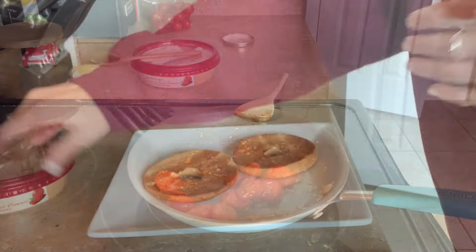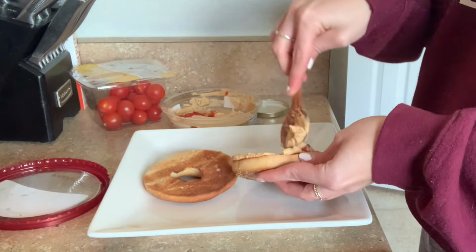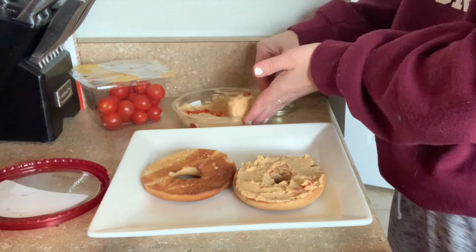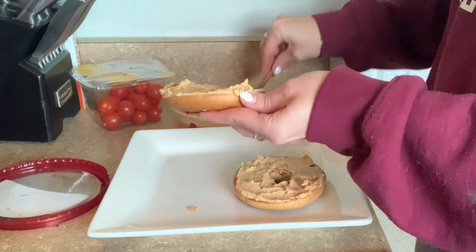And then once my bagel is toasted, I top it with the hummus. By the way, sun-dried tomato hummus, 10 out of 10. Would recommend, would eat again. It's delicious and it worked really, really well for this recipe.